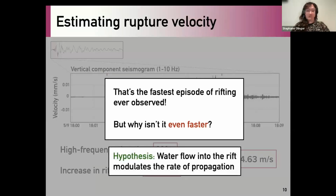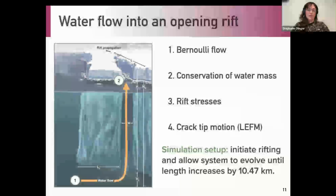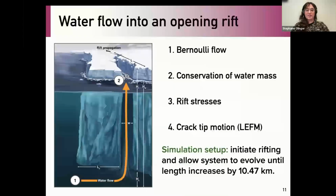In order to test this hypothesis, what we do is set up a simple, really idealized model of a rift, and I'm not going to get into the details here at all in the interest of time, but essentially we couple the water flow with the conservation of mass of water within the rift, and that relates to the rift stresses because the water pressure within the rift is one of the things that pushes the rift open, and then those stresses are related to the motion of the crack tip. And what we'll do is initiate rifting and let the system evolve until the length increases by the observed amount.